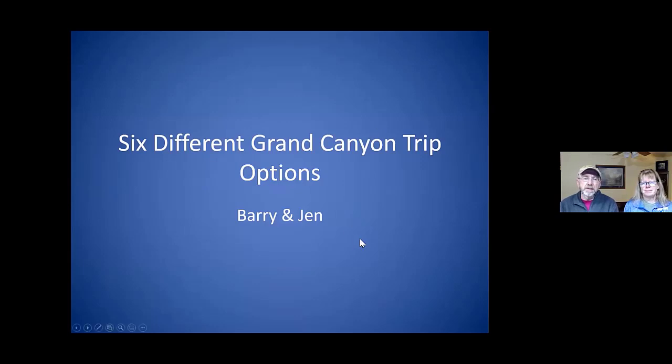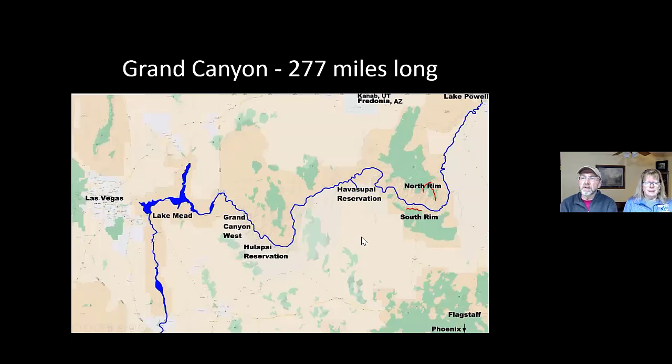Okay, so 6 different Grand Canyon trip options. We've been there quite a few times and done a lot of different trips, so we wanted to just offer up some different alternatives. If you don't know the Grand Canyon that well, it's 277 miles long, and this is kind of what it looks like.